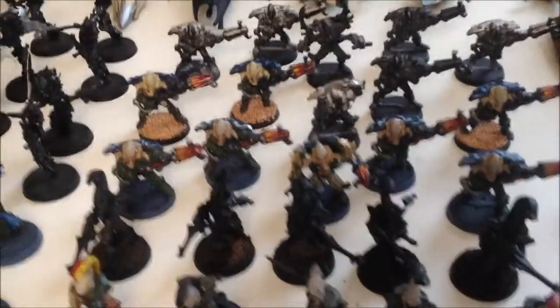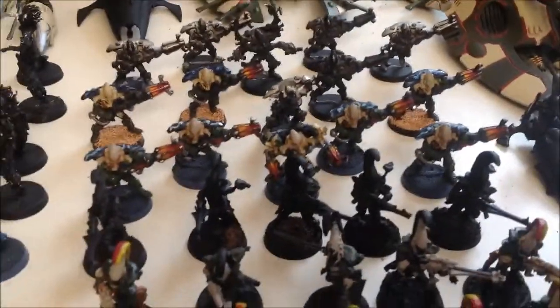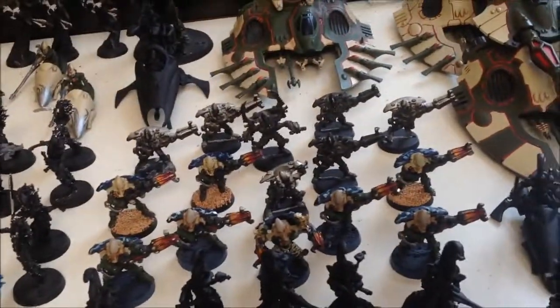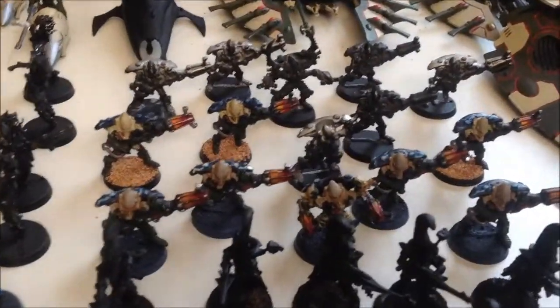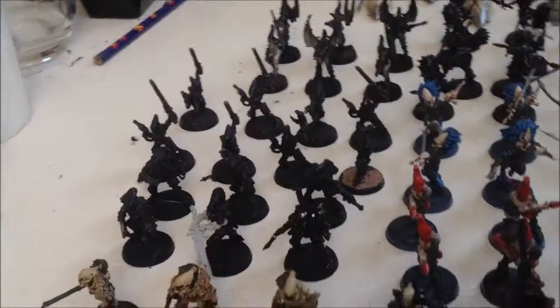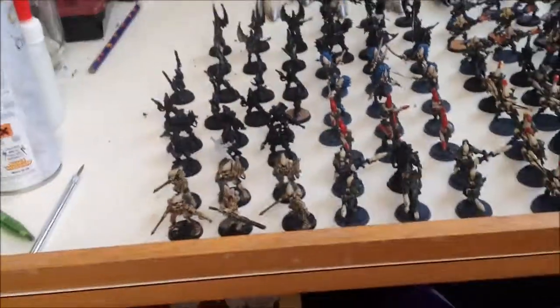And we've got 3 groups of warp spiders here in the middle. We've got 1 Exarch with just the 2 death spinners. We've got 1 with the power blades and the death spinners, and then we've got the conversion I showed off earlier with the spinneret rifle. 3 groups of 5 there.